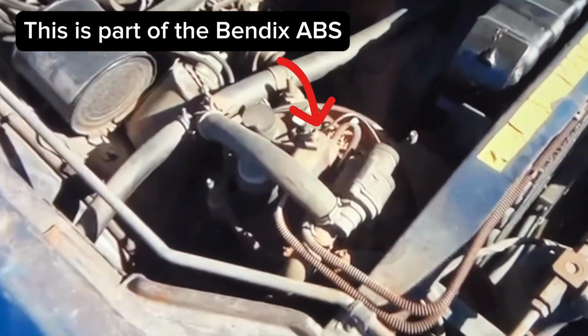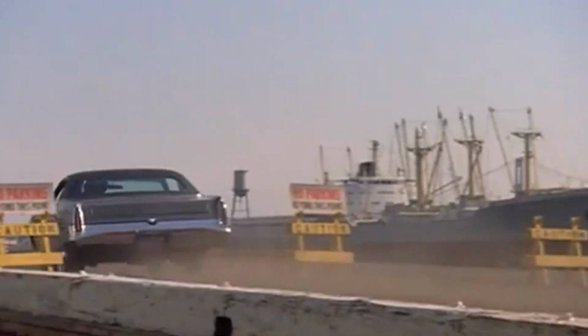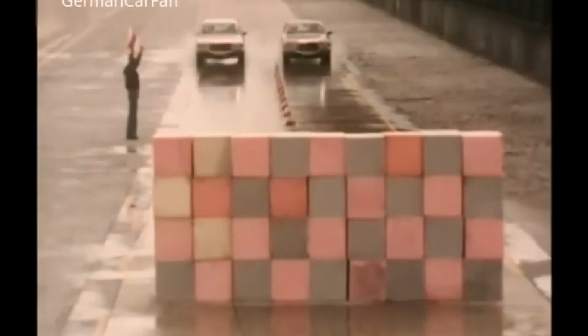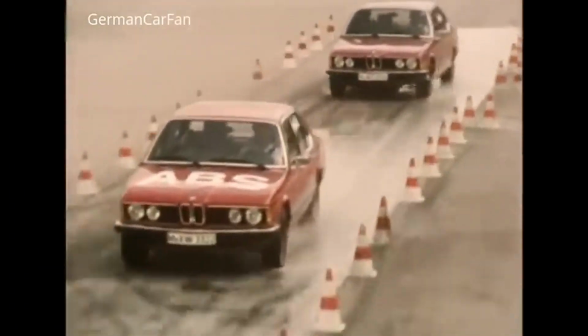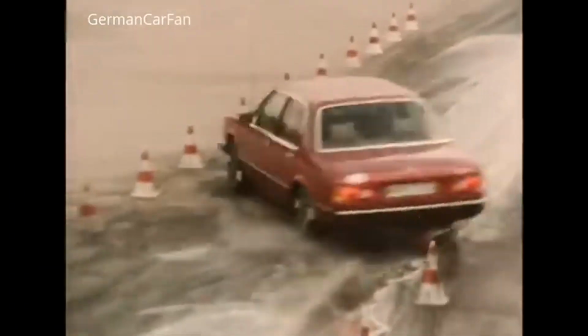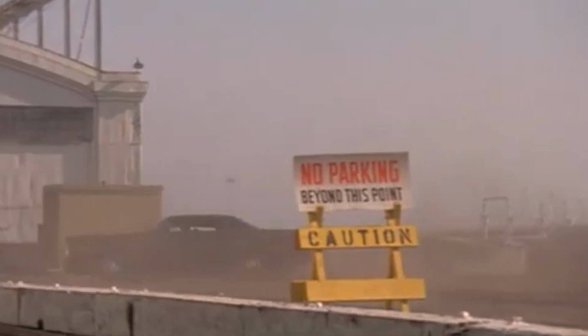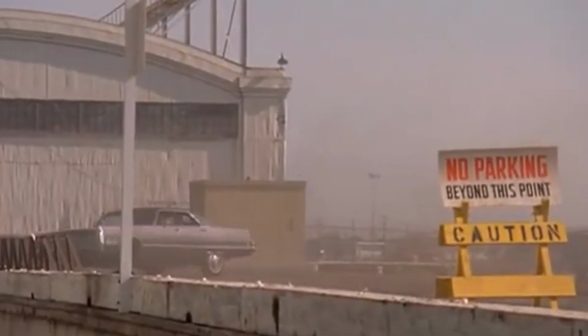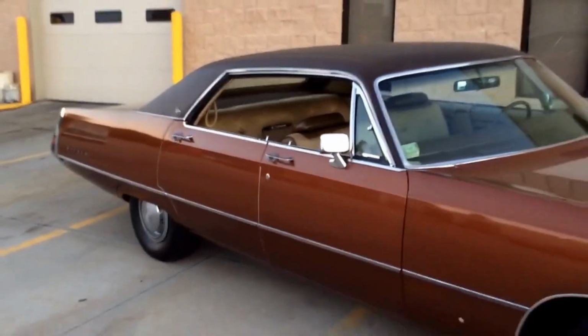Even so, most drivers at the time weren't ready to appreciate the technology. Chrysler's SureBrake system predated Bosch's modern ABS, first introduced on the Mercedes-Benz S-Class in 1978. Today, few remember the 1971 Imperial, but its role in the development of ABS makes it a prime example of a forgotten yet forward-thinking American car.